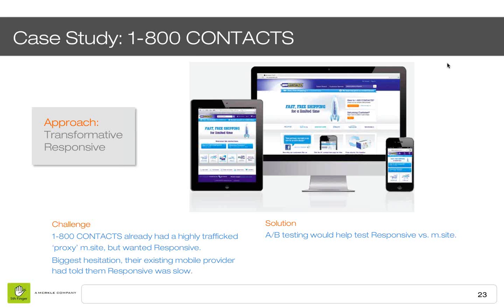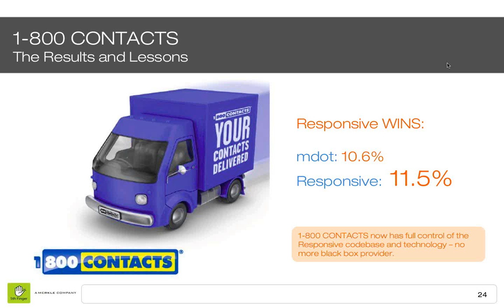But the biggest hesitation was their existing mobile provider who was offering them the MDOT site had told them responsive was going to be too slow and would hurt their conversion rates. So we agreed with them to do an A/B test. So test directly the traditional proxied MDOT site against the responsive site and see how the two would perform against each other. And so we did that, and we were very happy to see over a period of a month or more that the responsive won out.